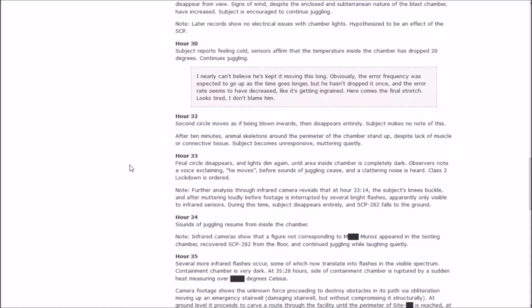Hour 33. Final circle disappears and lights dim again until area inside chamber is completely dark. Observers note a voice exclaiming, "He moves," before sounds of juggling cease and a clattering noise is heard. Class 2 lockdown is ordered.